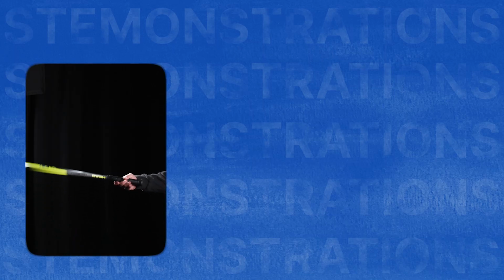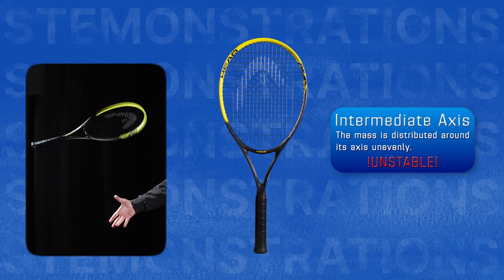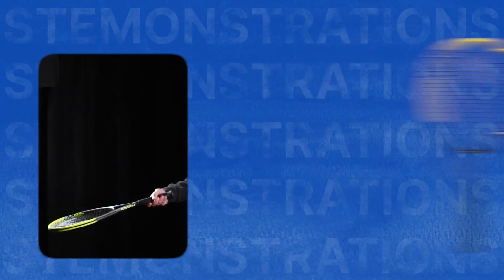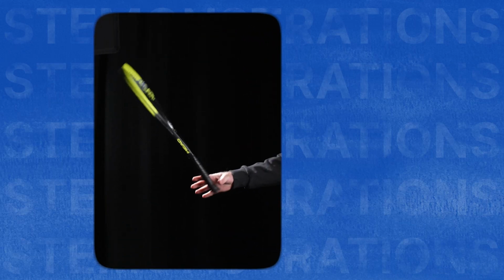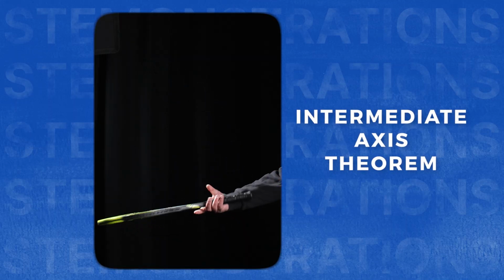Finally, if you spin an object around the third axis, called its intermediate axis, it will be unstable. Even the slightest amount of imbalance will cause it to flip or tumble. This is called the intermediate axis theorem.